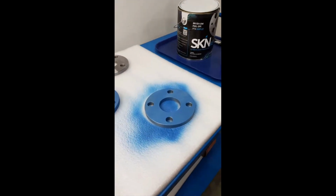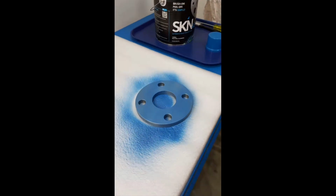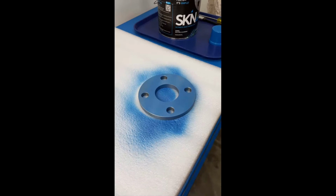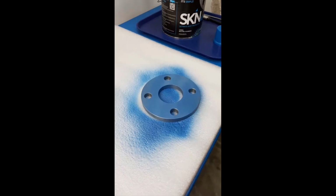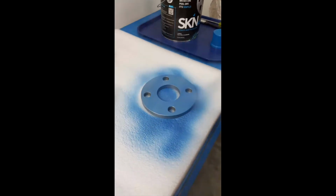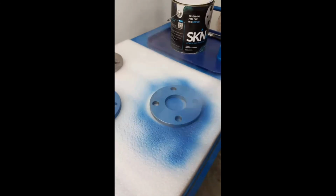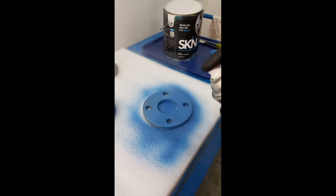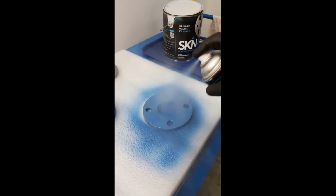So you can see it is a blue product. That's one of the new developments too. It was silver. We've actually upgraded it so that the Skin 45, which is for the mild steel and the carbon and the aluminum, is a blue. And then the Skin 20, which is for the stainless and alloys, you'll see that migrating over to a green product.